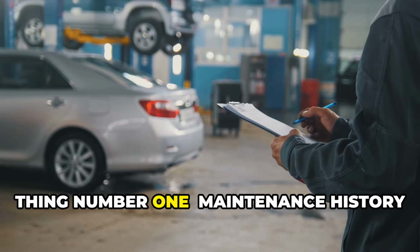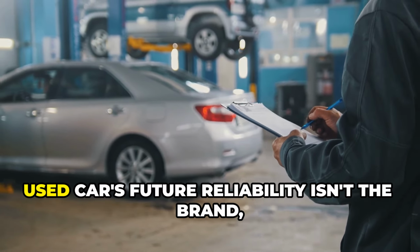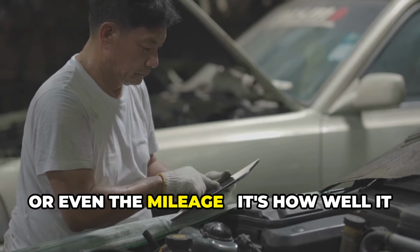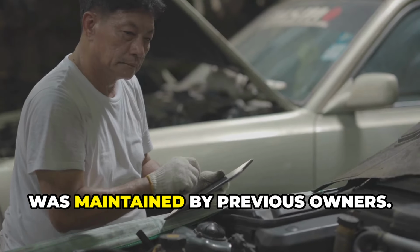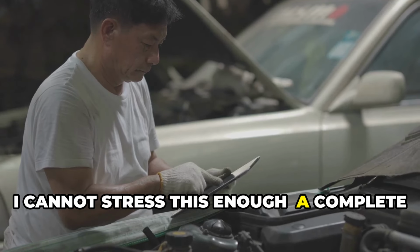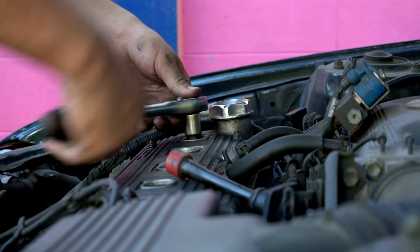Thing number 1. Maintenance history is non-negotiable. The single most important factor in a used car's future reliability isn't the brand, the year, or even the mileage. It's how well it was maintained by previous owners. I cannot stress this enough. A complete maintenance history is worth its own weight in gold. What you're looking for?